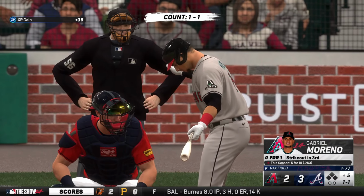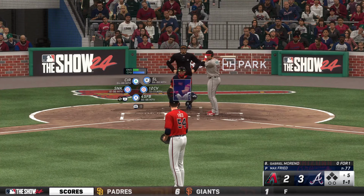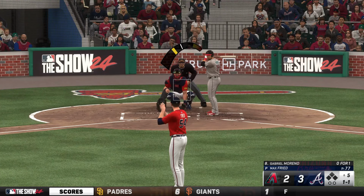One left for. All set for the start of the inning. Here's the catcher, Gabriel Moreno.